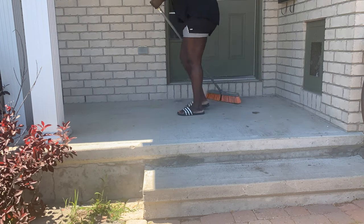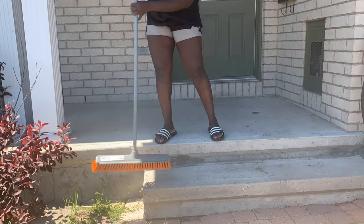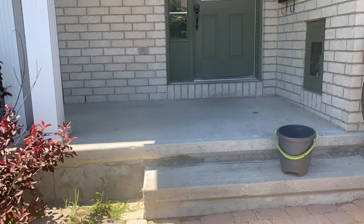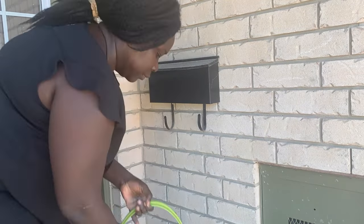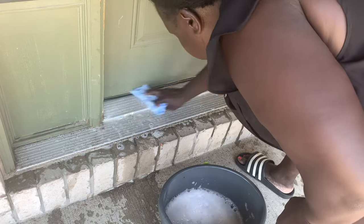If you haven't checked out the video where I transformed this space last year, I'm going to link it around here somewhere. But in today's video, we're just refreshing this area here and then we'll take it to the back where there's a lot of work to be done. We haven't really done much in these areas since the winter months, so there's a lot to do.